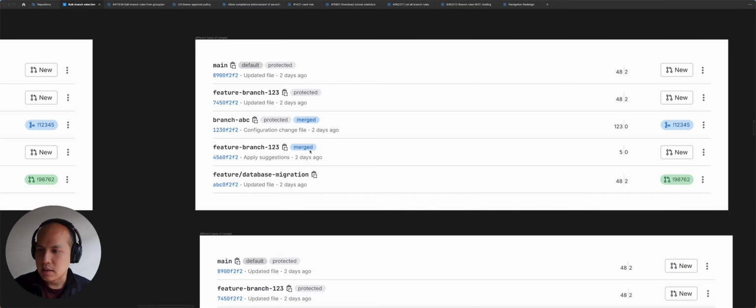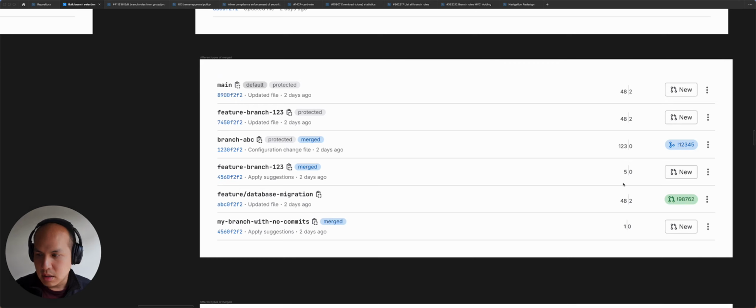And in this case, this branch would also be labeled merged because all its changes have been committed, and the default branch contains the latest commit from this branch. So from that logic, we can determine that it's merged. The interesting part with this logic is that if I created a branch and left it for a while and there are new changes on the default branch, that means the default branch is now ahead.